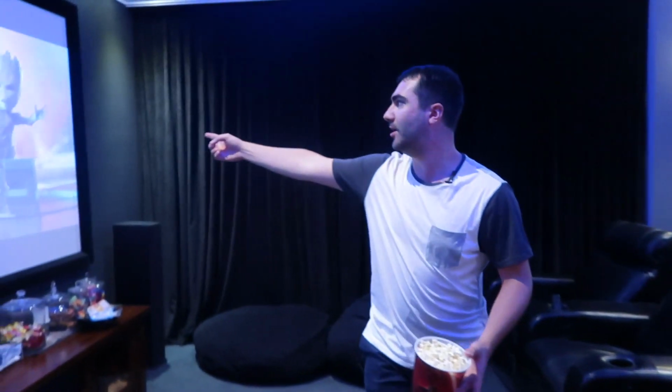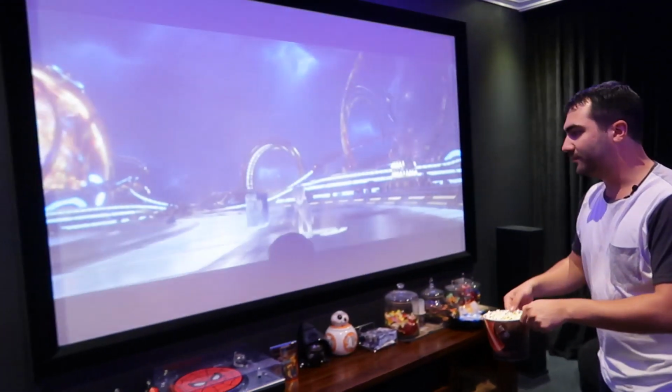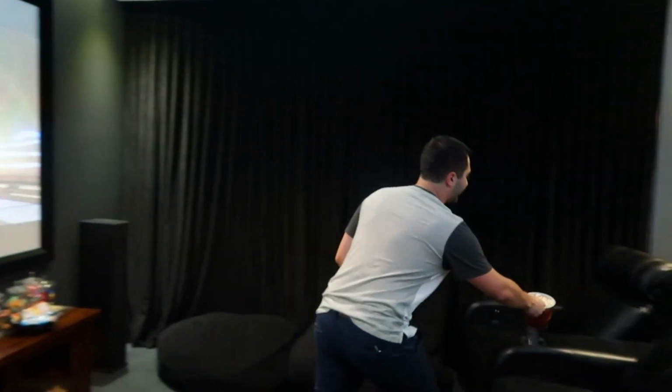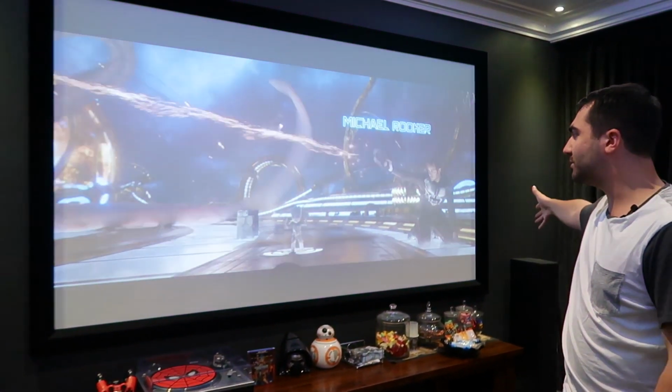Home theater room. Oh, brilliant movie playing on the big screen over here too. Okay, let me just put this down somewhere. I'll put this on the chair over here. So here we are. This is the home theater room. This is our setup here. This is our big screen, of course, right here.